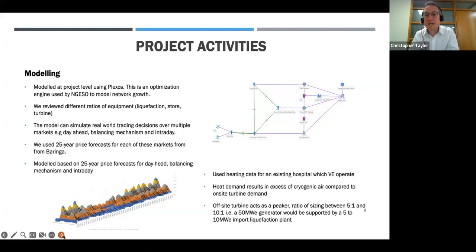So we looked at having an off-site solution as well, and we found that ratios of between 5 to 1 and 10 to 1 between the liquefaction plant and the generator was about right. So 5 to 1 being, if you had a 50 megawatt generator offsite, you would have a 10 megawatt import liquefaction plant. We actually looked at 3 different scenarios. One was how this would run, just out of interest, if none of the heat was recovered, and whether that was commercially viable using the numbers that we had. And in fact, that showed that it did run.